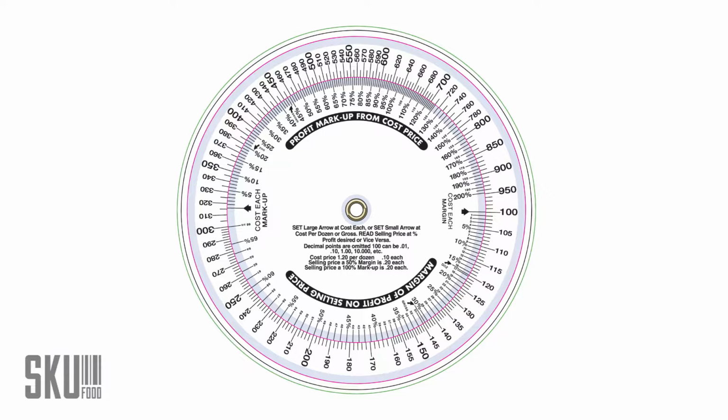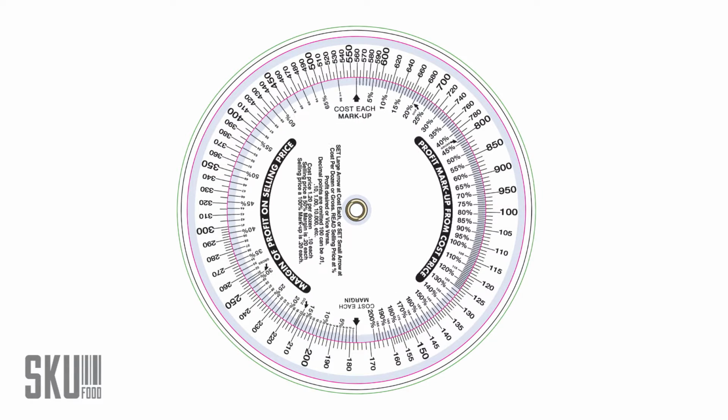Now let's use some examples to see how we could get along with the profit wheel and get you going with it. First, I'd like to start with a very basic markup calculation. Let's assume a cost of a product is $1 and the markup is 50%. So let's see what the selling price is. What we do is we use the top half with the profit markup from cost price, and we use the cost each markup arrow, and we line that arrow up with $1 or 100.